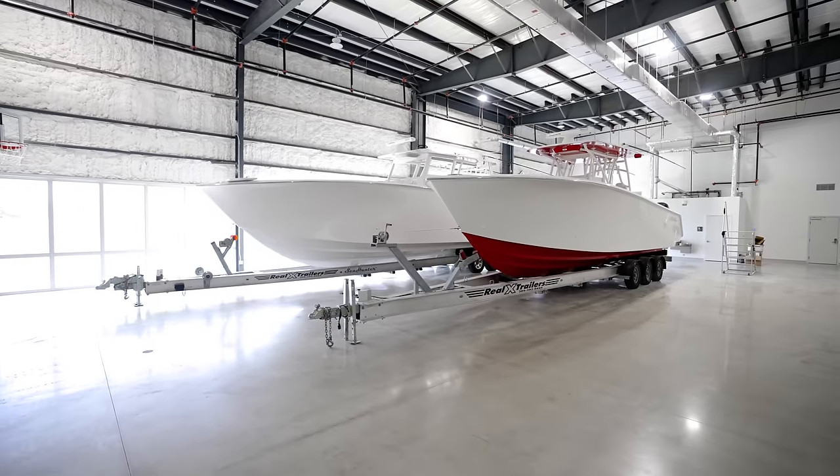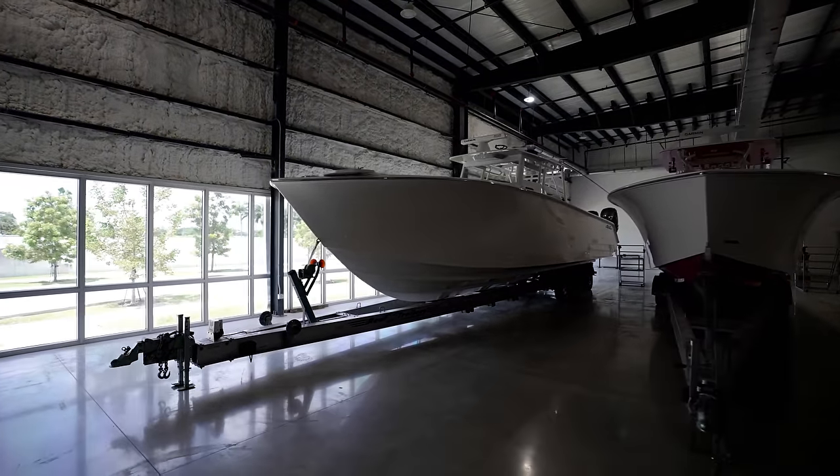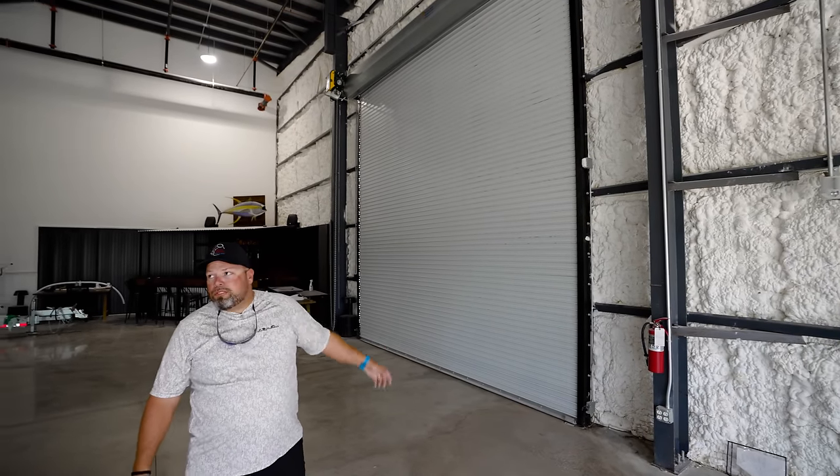So this is the 45 right here? Yeah. Wow, this thing looks beautiful, dude. This is hull one. She's preparing to go out to her new customer. And this is her new door, owner, sorry. The door she would come in and out of. Yeah, exactly. We can pull the boats in and out through here.